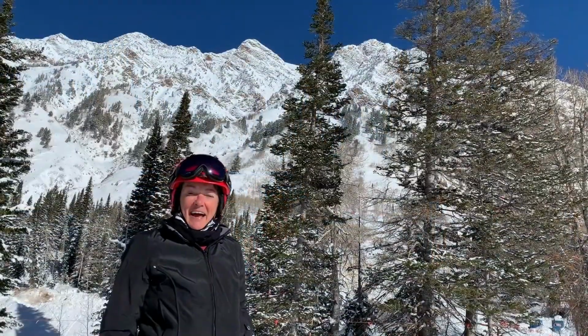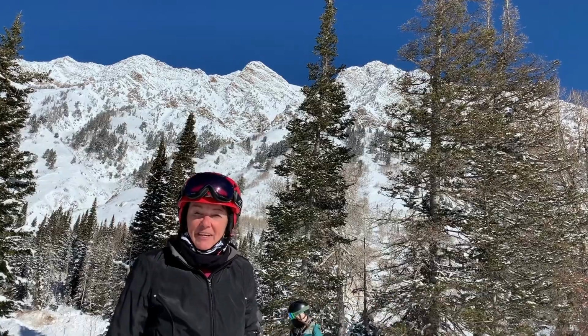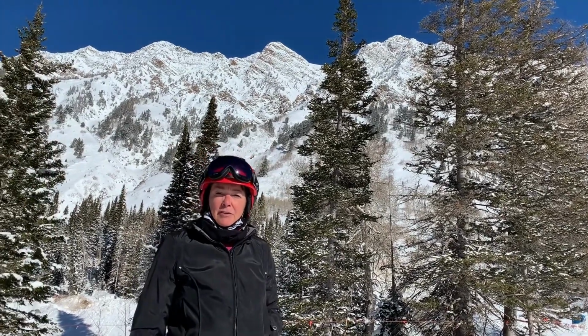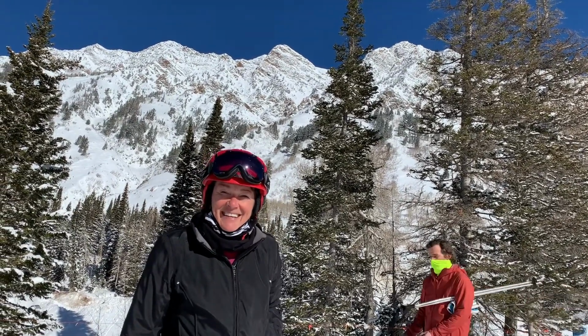Barbara Kidd. I'm up here. I'm up Little Cottonwood Canyon at about 8,000 feet. It's the kind of day that got me inspired to paint my painting Sugarloaf at Alta. And if you don't see me painting, you might see me up here skiing.